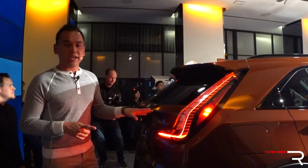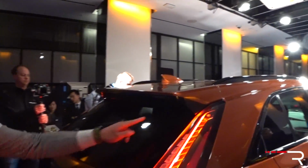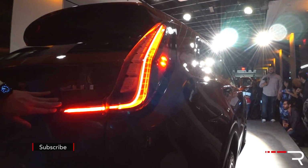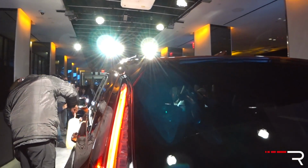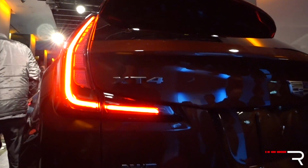When you look at the rear of the XT4, it's definitely got a new, different design cue that we've seen on the other Cadillacs. Almost like a CR-V, Volvo-ish taillight, the way it goes into the actual tailgate itself. There's a 2.0T badge to show that this has a standard 2-liter turbo 4-cylinder. It's definitely a very aggressive, very stylish looking vehicle, very Cadillac. It's definitely going in the theme the company is very much known for.